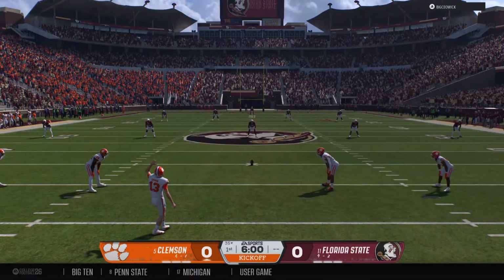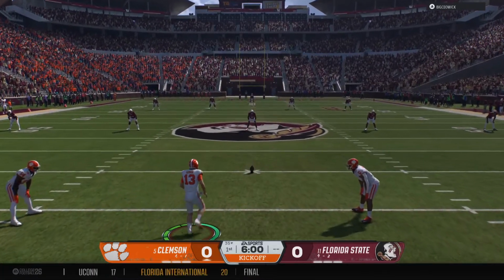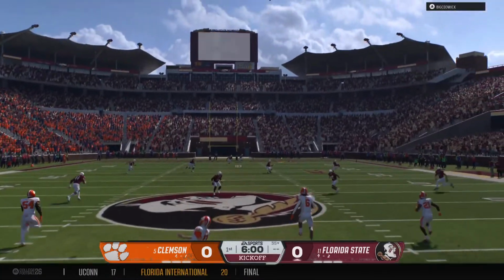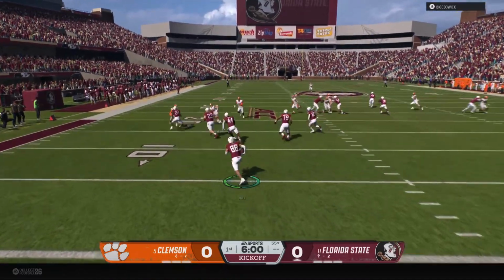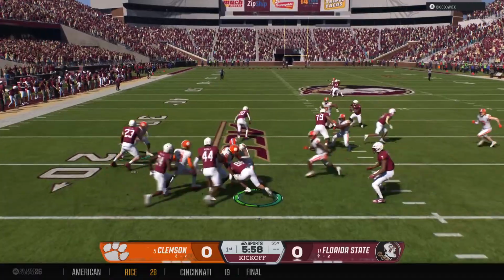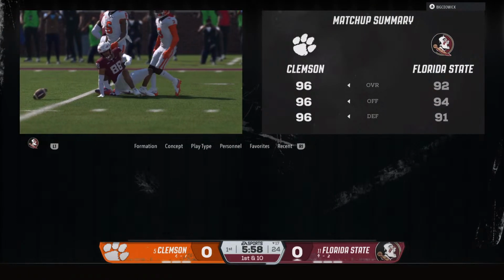Tigers will kick it away and start us off. He's going to return it from near the goal line. He'll be tackled at the 17. Strong job by the coverage team.